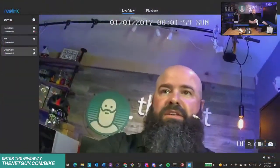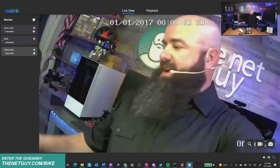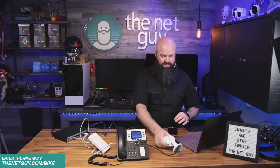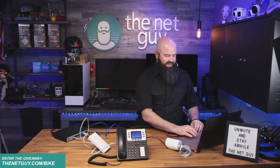Okay, there we go. The audio is going to be delayed, but that is my camera coming through Power over Ethernet. So there's no other cable. You can run one single Ethernet cable from your switch to this, and now you've got a camera and data, and this will go up to a gigabit. So that's one test. We passed that test so far, right? So we've got our camera going.